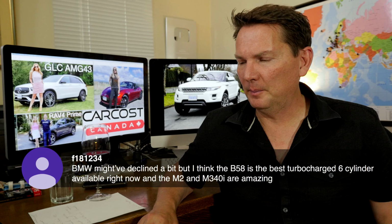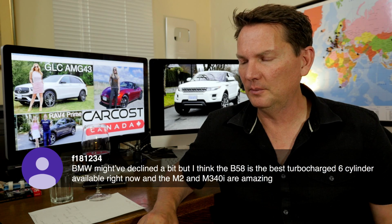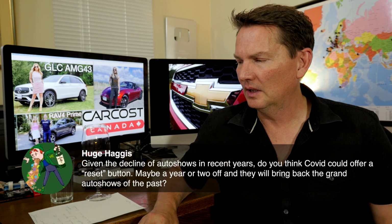BMW might be declining a bit, but the B58 is the best turbocharged six-cylinder available right now, and the M2 and M340 are amazing. Yeah, it's quite the engine.